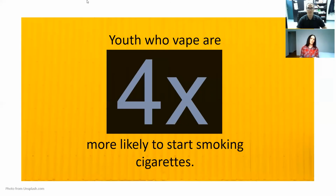What I'd like to point out too is that from a harm reduction perspective, there's a lot of adults who vape, and they started vaping because they were smoking cigarettes and wanted to quit smoking, and they used the vape to help them quit. From a harm reduction perspective, that might be quite helpful. We do know that there's less toxins found in vape as opposed to cigarettes. That's what we know so far.